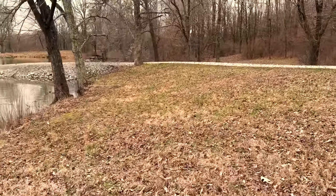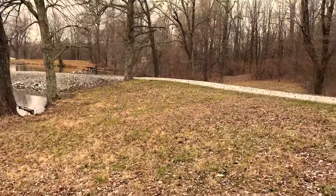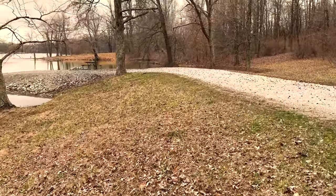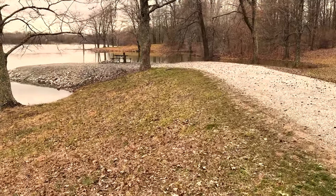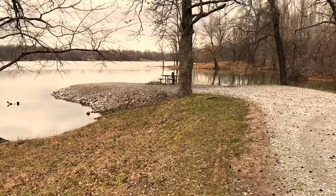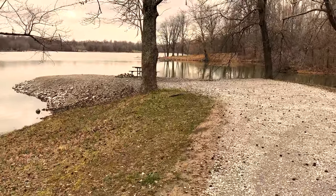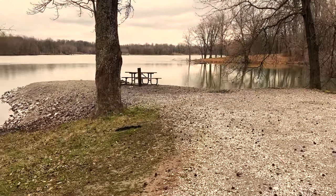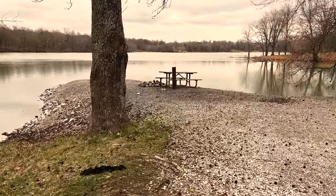Well, this spot, you can get a trailer easy. Right up to the lake. Like this spot right here. And they're not numbered, so I couldn't tell you what number this is.